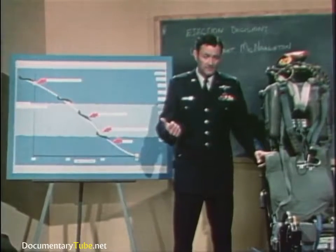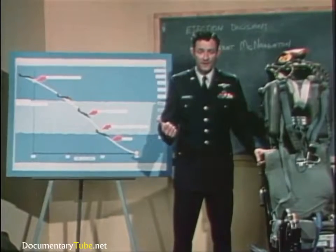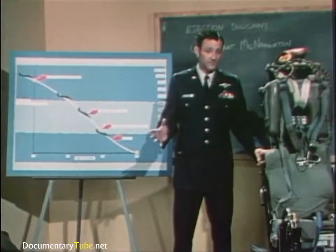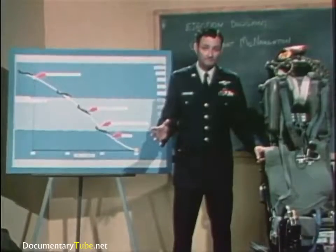And second, these systems were not designed to overcome the horrendous sink rates generated by aircraft out of control, which may exceed 600 feet per second. There's a good reason for those mandatory bailout altitudes. You just don't have much time.